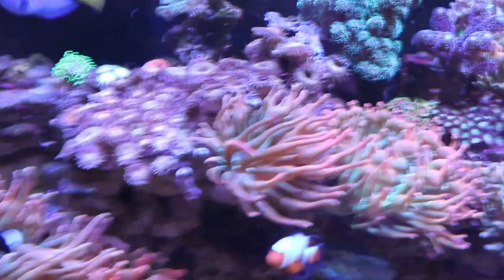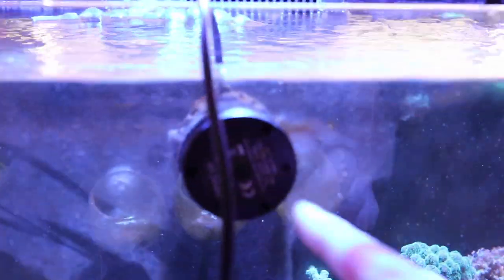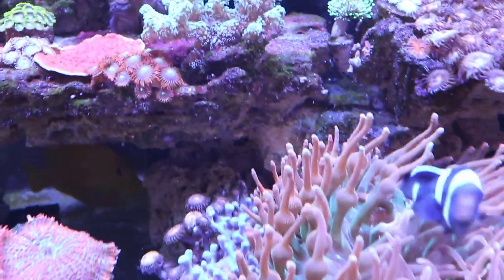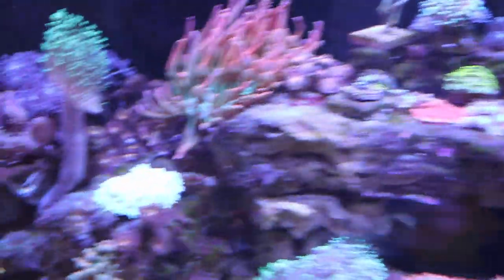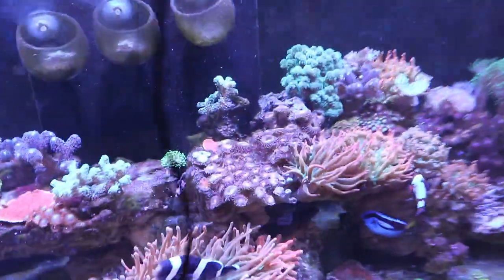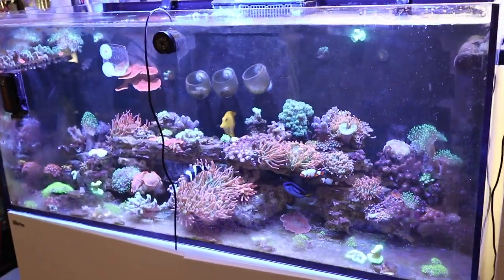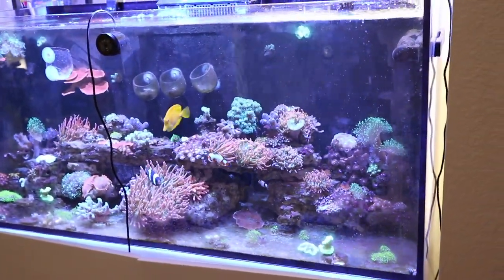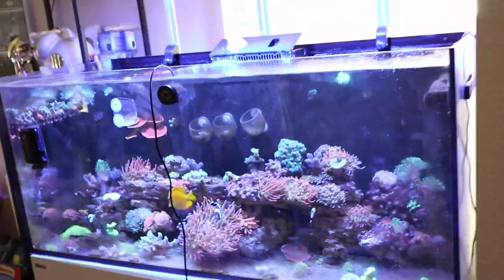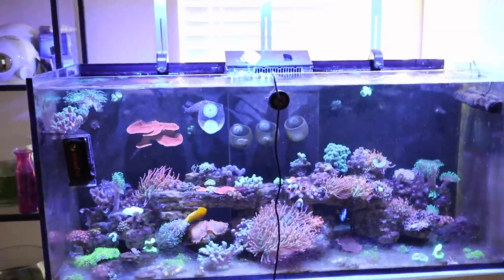I think it was the flow, because this Jebao wave maker died and it caused him to move from up here to underneath. I'm hoping he'll just recover. But the entire tank is looking crazy dirty. I'll take some time to scrape everything and then we'll come back and I'll show you guys how the tank looks with the blue lights on and everything like that.